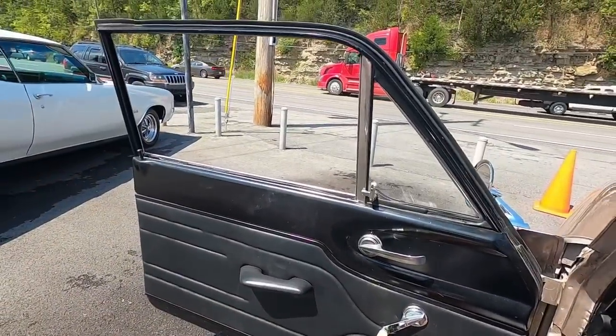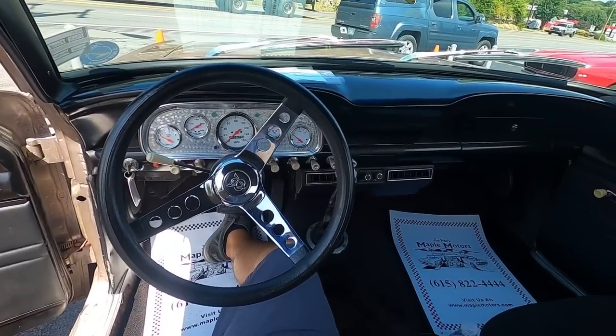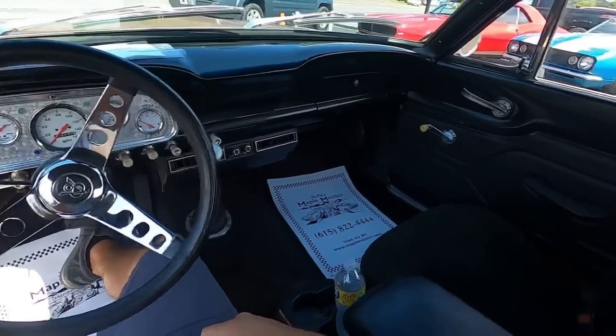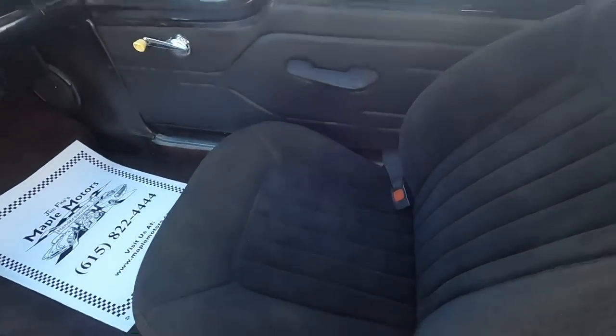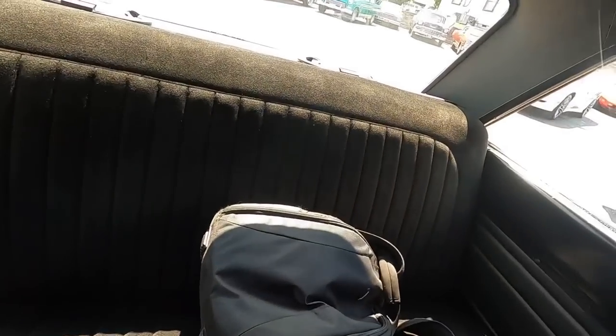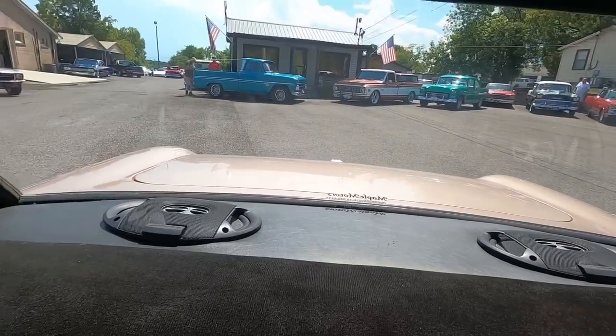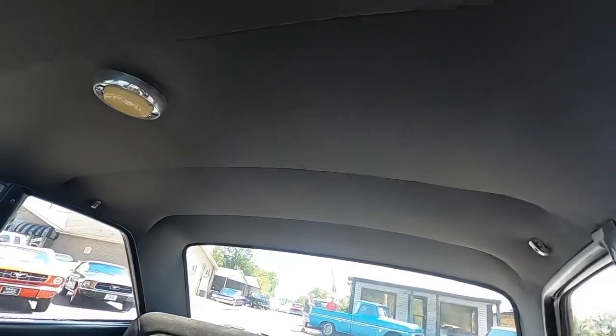Before we take off on any test drive, we'll look around the interior and check everything out. Place those bets. Do you think the horn works on this one? It's a game we like to play. Door panels have been upgraded. The seats are nice and comfortable. Plenty of room. Package tray back there. Looks pretty good. Headliner in this one is nice and tight all the way across. I don't see any slack.